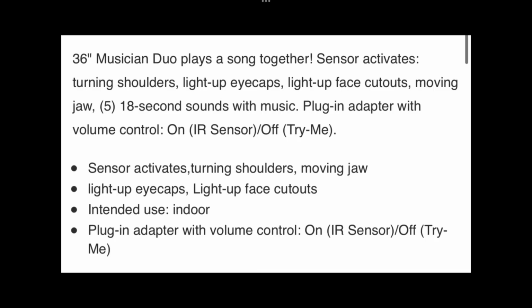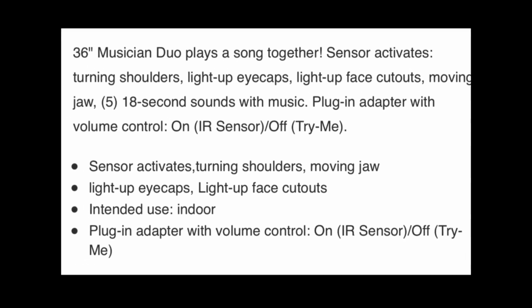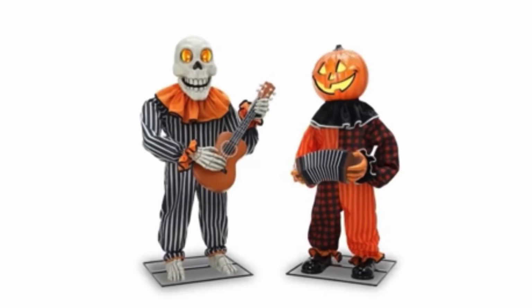36-inch musician duo plays a song together. Sensor activates, turning shoulders, light up eye caps, light up face cutouts, moving jaw, 18-second sounds with music. Now, it says sensor activates, turning shoulders and moving jaw, and the eye caps and face cutouts light up. I do wish maybe their arms holding the instruments would move. I think that would have been a real nail in the coffin, a really awesome touch. I don't think they do, but only time will tell. But as I've said, I weirdly could see myself getting these guys.